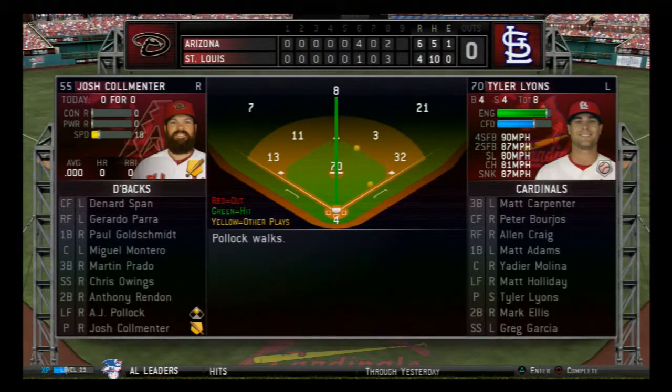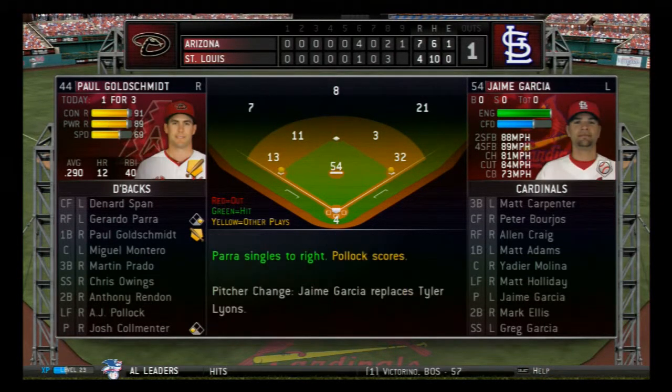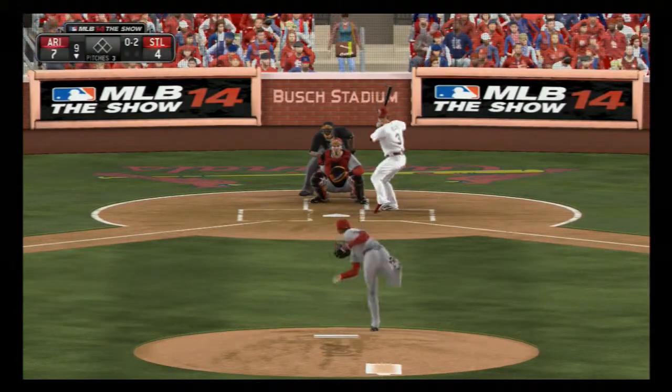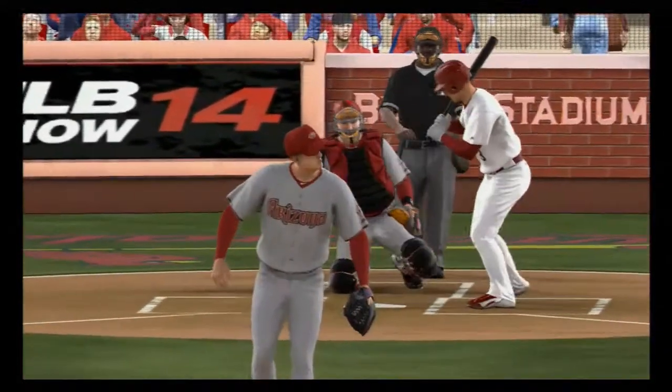Collmenter is left in the game, which I don't understand. He's pitched three times this year already, but we do get an extra run before Addison Reed would come in for the save in a 3-run game. He gets a strikeout here on the first batter, a slider, strike three called.